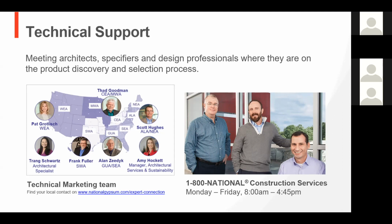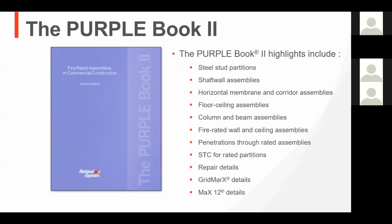So to the right is 800 National. When you call that phone number, that is our technical service department. Those gentlemen are there. They answer the phone. They're ready to go. Let me briefly introduce the three books, and we'll wrap it up.